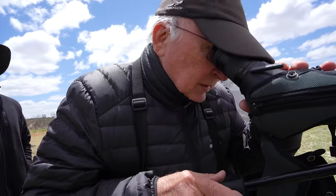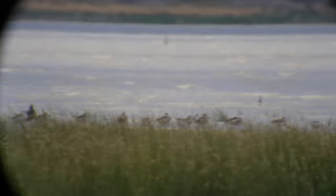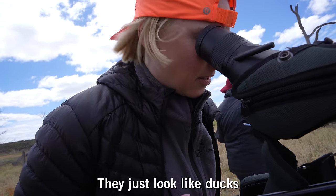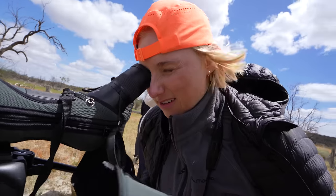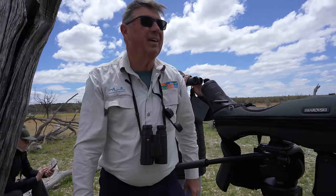Oh, that's a beauty. Okay, have a look. Yep. See their stripes? Oh, really? Just look like ducks. Duck? Goose? I'm becoming a twitcher, which apparently is the global term for bird watcher. Yes, yes, yes. Come and have a look at this. Oh, no. They've just flown off.